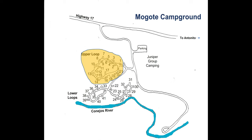The upper loop has 21 campsites, 13 of which are pull-through. The upper loop has an open pine forest terrain but no view of the Conejos River.